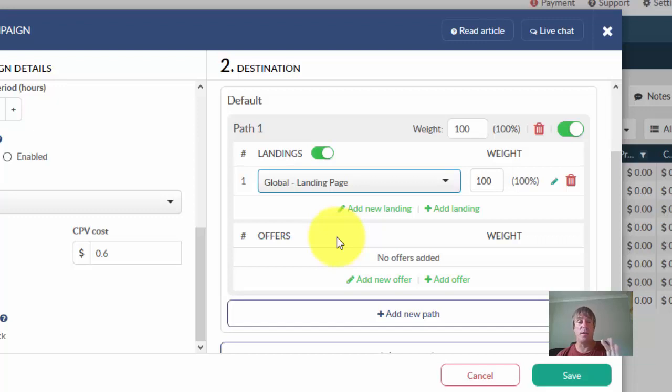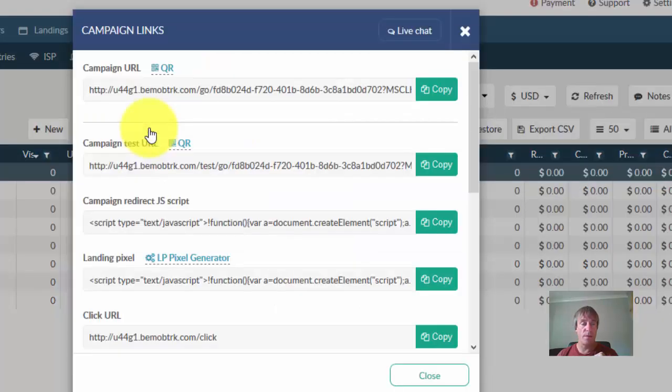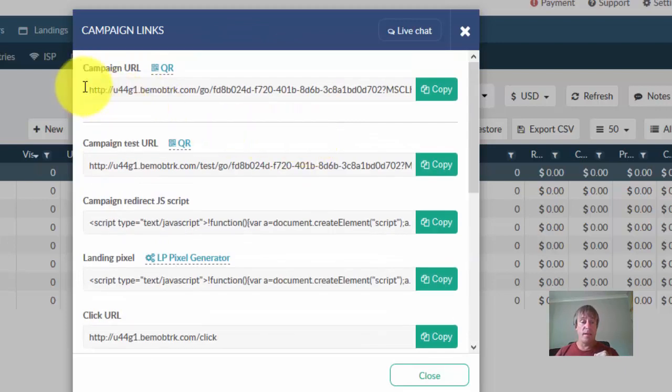So say you're using GetResponse or Aweber, where it says your thank you page, where you want to redirect people after they've opted in, that is where you put your BeMob tracking link. To get your tracking links, just click on the campaign link, get the campaign links. Then you get all the campaign links like here.